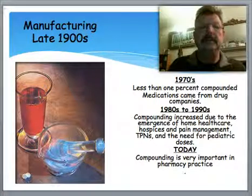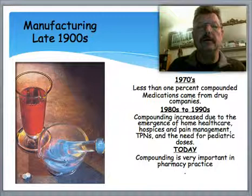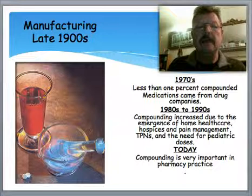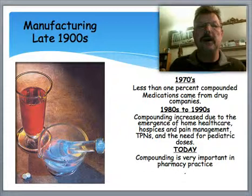Manufacturing in the late 1900s. In the 1970s, less than 1% of compounded medications came from drug companies. Between 1980 and 1990, compounding increased due to the emergence of home health care, hospices and pain management, TPNs, and the need for pediatric doses. Today, compounding is very important in pharmacy practice.